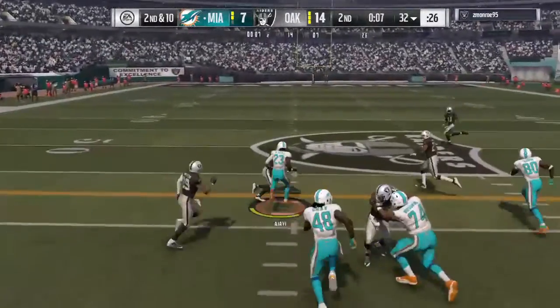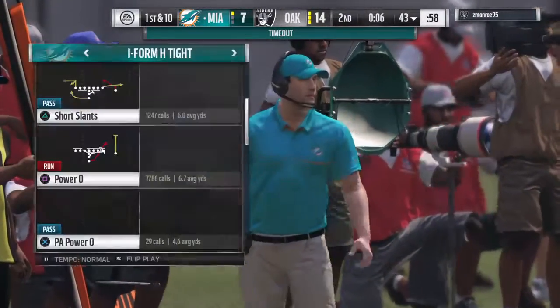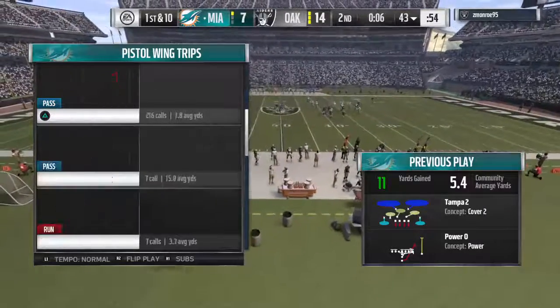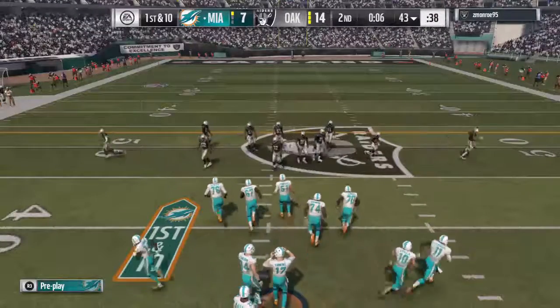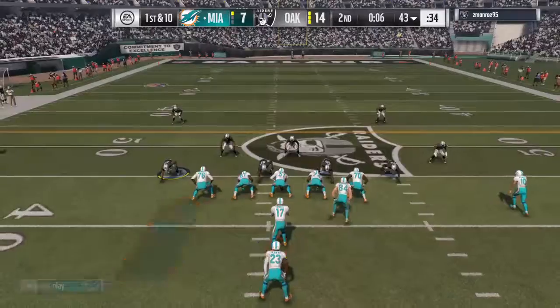Yeah, he's being hurried. He got rid of it before the sack. Now hold everything here. We're going to get a timeout by the offense. So that means they're down to 1 remaining here as we head toward halftime. And a new set of downs here after picking up the first on the ground. They'll come out in the pistol.